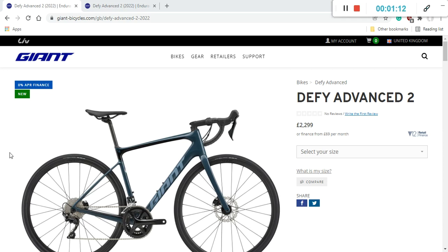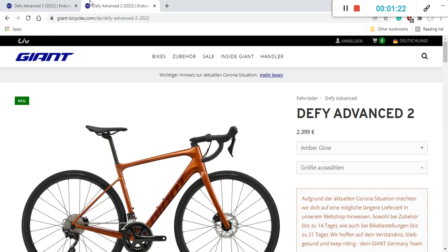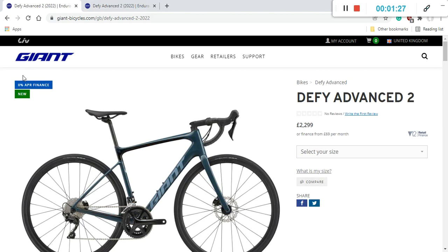Retail price of this bike is absolutely perfect and astonishing. So the retail price in UK is 2,300 British pounds. If you are buying this bike in Europe, it's going to be about 2,400 euros, and at the moment of this recording, US prices still haven't been announced, but expect again probably around 2,400, 2,500 US dollars. So this is an absolutely astonishing price. We will see what you get for your hard-earned money. But when it comes to value for money, this is what Giant is famous for.